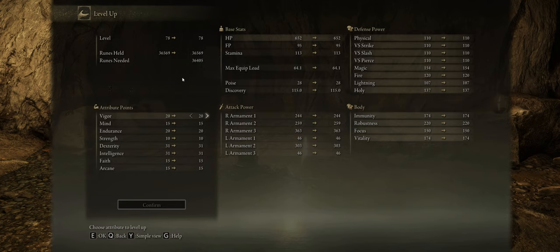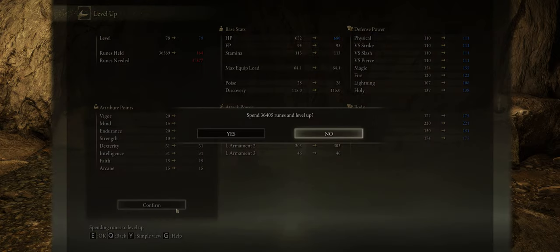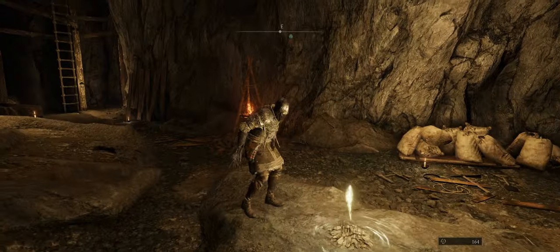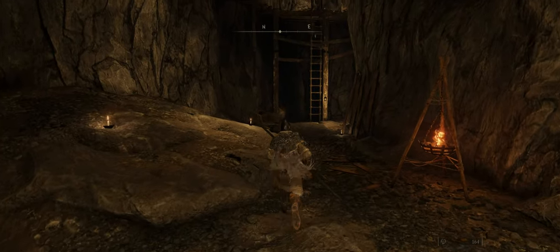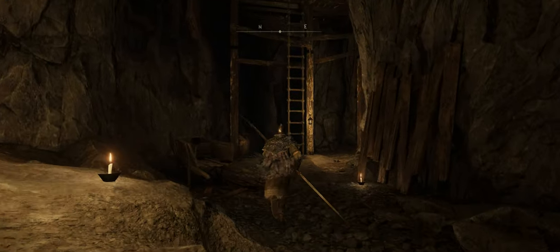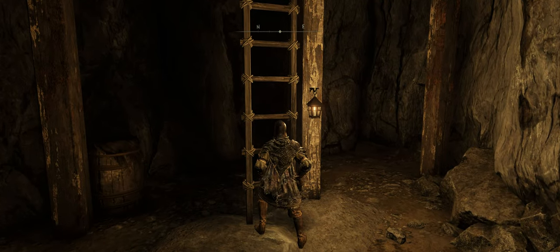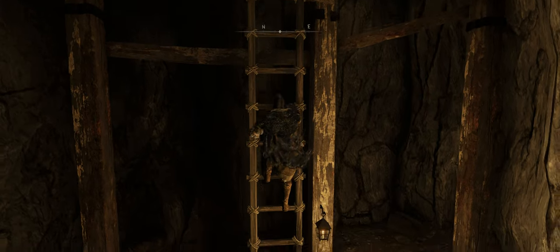Level up. Did we do it right? Oh, we were basically bang on. Nice. Health first. Okay. I think our spell loadout should be fine.